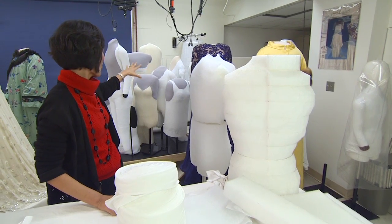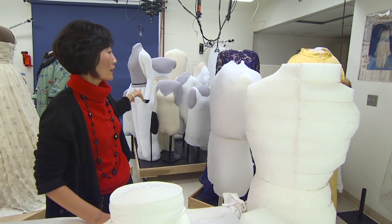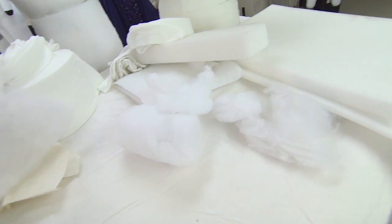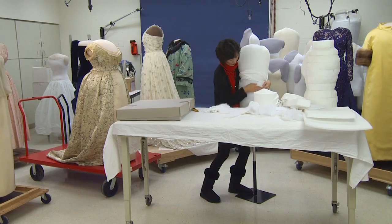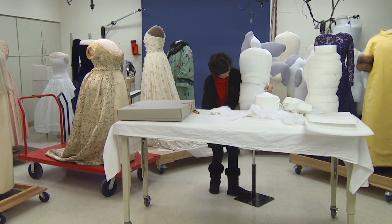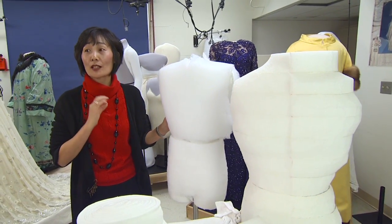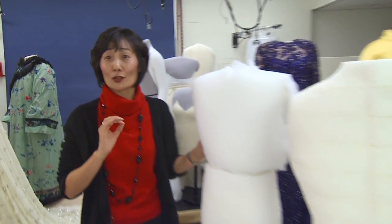As you see all different kinds of mountings there, for individual costumes, you need individual kinds of mountings. So I carve, cut, and add with the conservation materials. And the costume will tell me how to mount. If I don't do that, it doesn't look good.